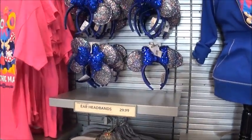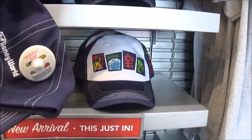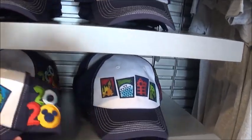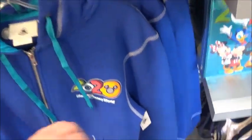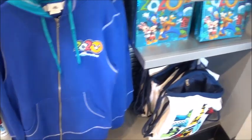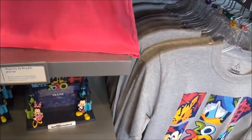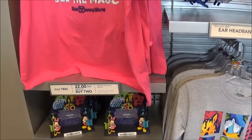The headbands are $29.99. Hats are $27.99. They're pretty spiffy. Nice coat, jacket, $64.99. That's a small. Like I said, they have some books and some t-shirts. Adult tees, 22 each when you buy two of them, or they're regularly $24.99.